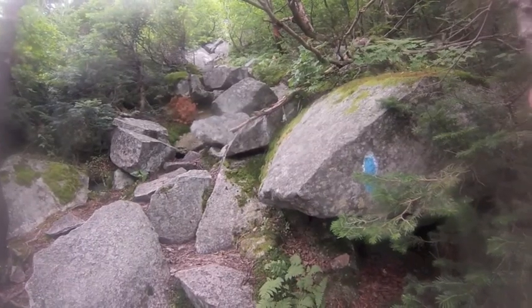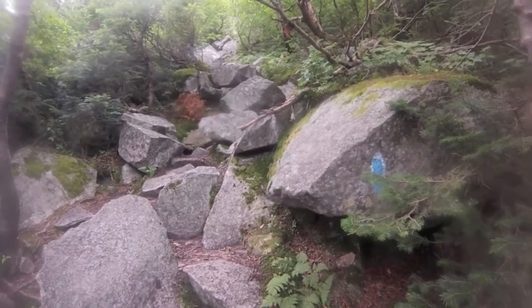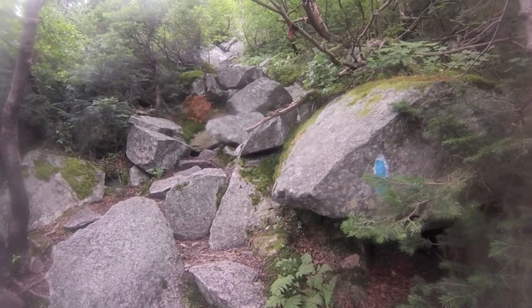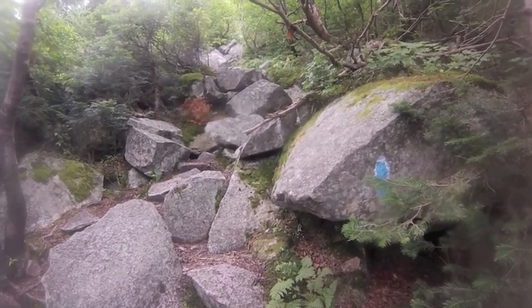We got about 2,000 vertical to go from Chimney Pond to the top of Pamola, versus on the Cathedral Trail about 2,500. So this is relatively a piece of cake.